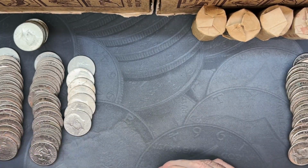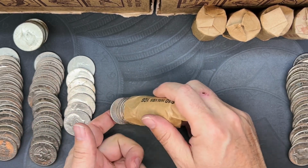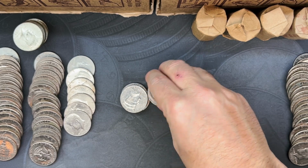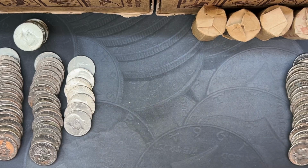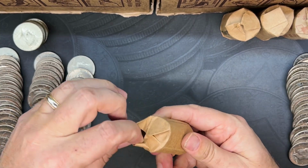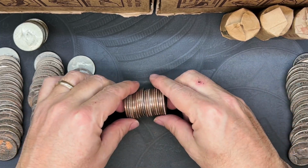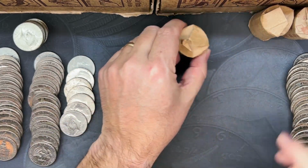All right, let's see here. 3, 4, 5, 6. On to roll number 7 here. Nothing there. This roll feels short. 1, 2, 3, 4, 5, 10, 15. Yep, I was shorted. There's only 19 coins in that roll. Let's put that aside. All right, here we go. Next roll. No silver there. So 3 rolls left.